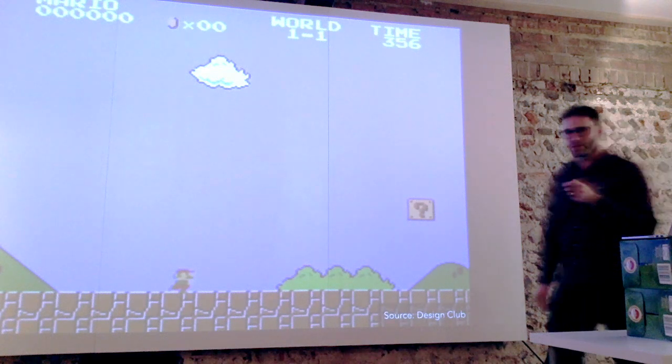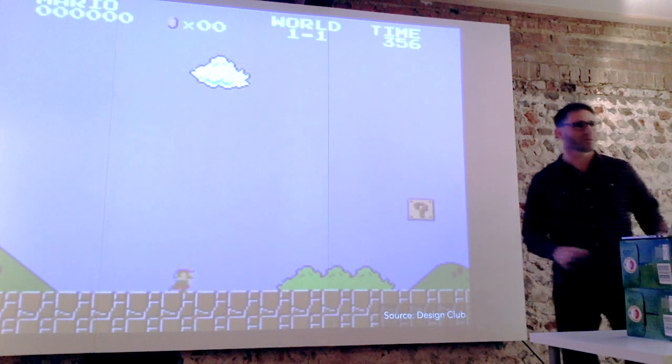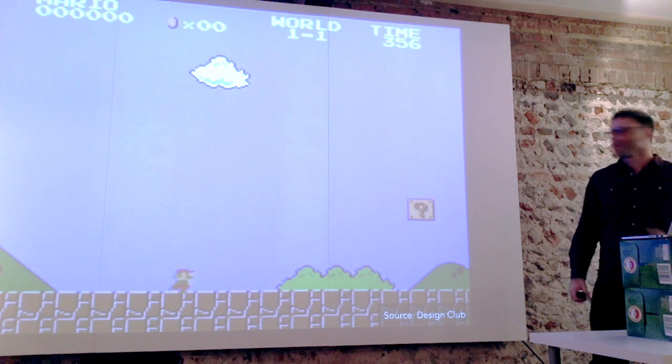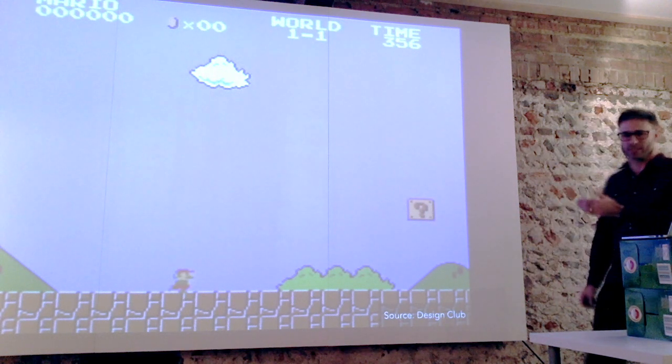So, computer games. The computer games are always ahead in terms of UX, aren't they? They're always a few years ahead of digital product design. So, Mario Brothers, 1985, World 1-1. This teaches you how to play the game in a really clever way. It's all about timing, basically, sequencing.